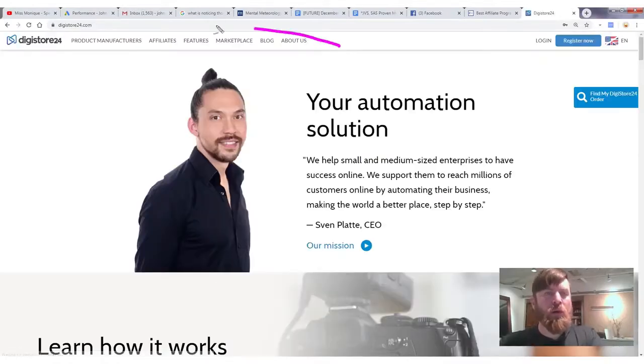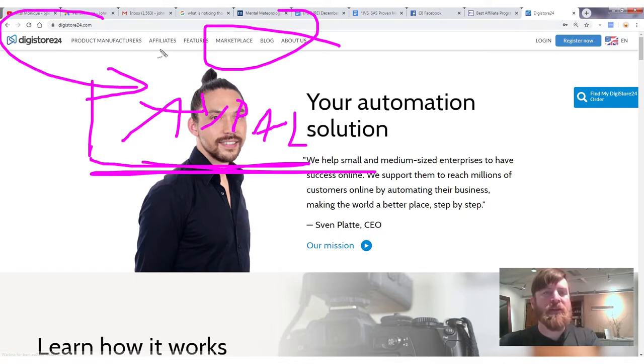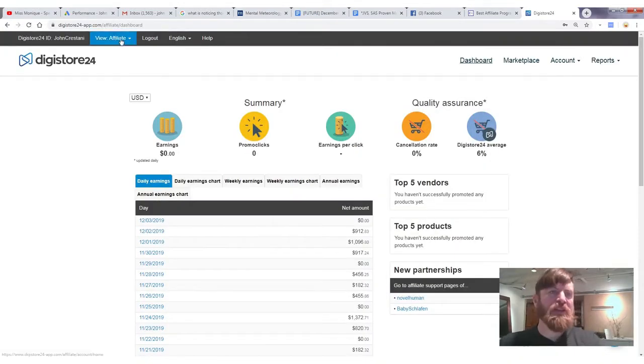So Digistore will pay you via PayPal, okay? So that's really cool. PayPal right there, and you go to digistore.com. And here's how we get our link. So here I'm logged into Digistore.